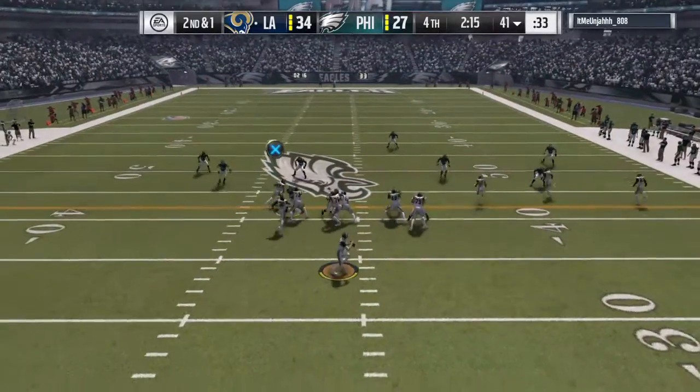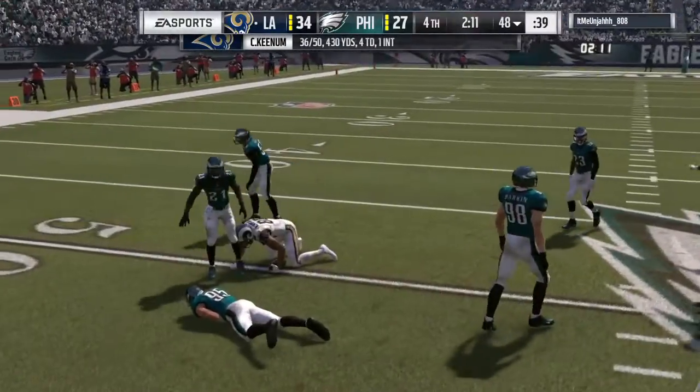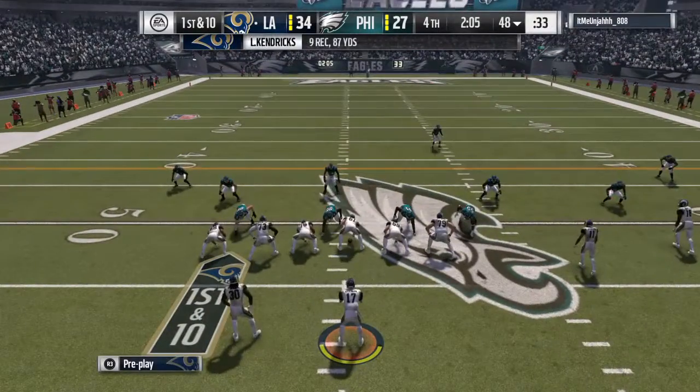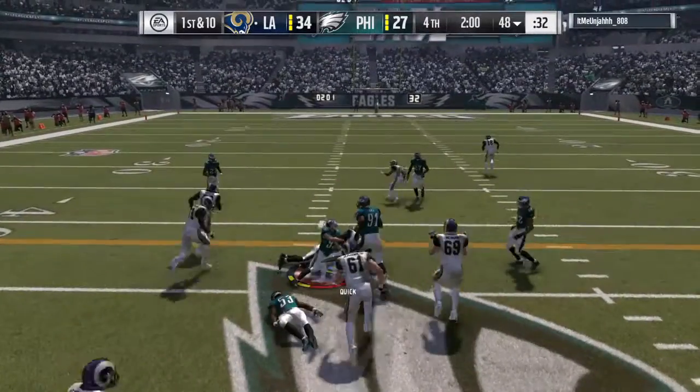And quickly, they get to the line. Now Keenum throwing into traffic there, and that's complete. Call it a gain of 7, and it gets him a new set of downs. Now a first down throw. Keenum got his man over the middle.